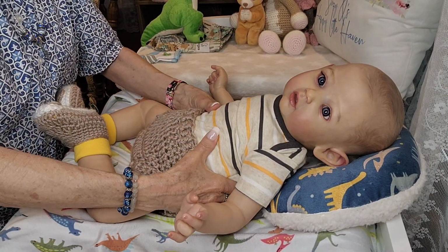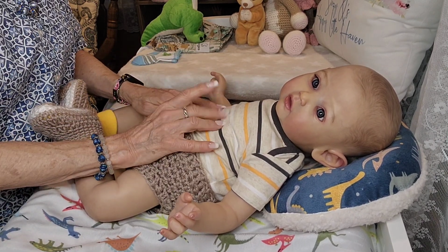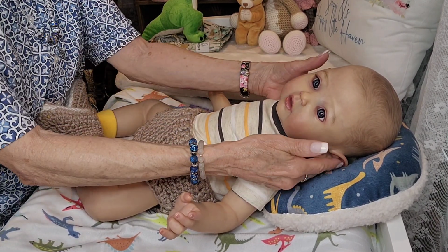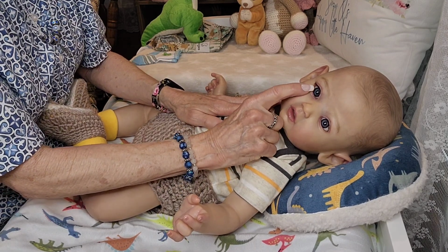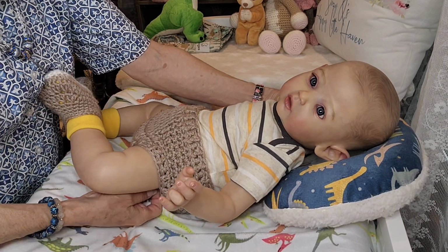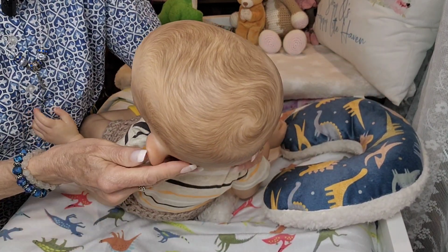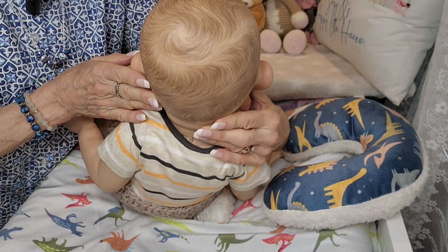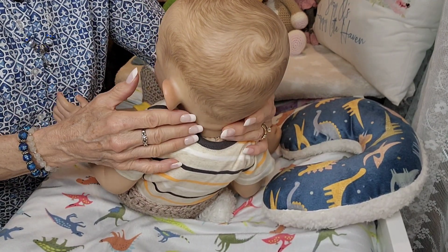He's a big, heavy guy. He feels like he weighs 8 or 9 pounds, something like that. But he's got beautiful blue eyes. His eyelashes are rooted really, really nicely. I love her rooted eyelashes. And then he's got this gorgeous, gorgeous painted hair. And so does Edley. They both have painted hair, so they have that in common.